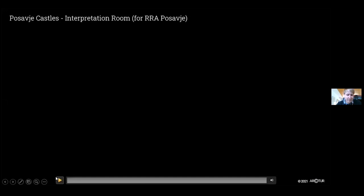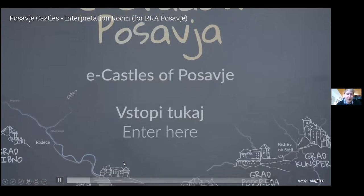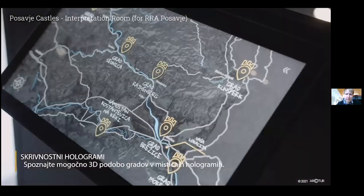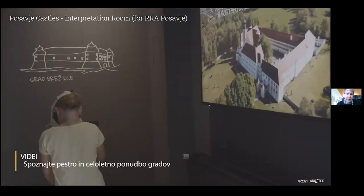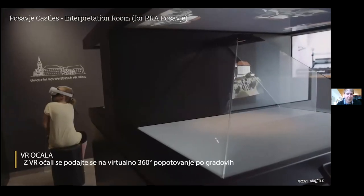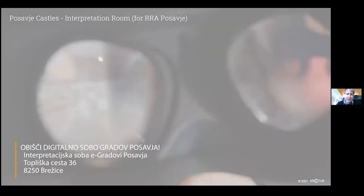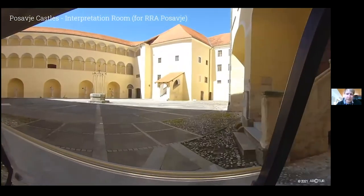I want to show you some video from that area, from the room. So basically in the room we have holograms, we have VR goggles through which users can move to these different castles. We have videos and all supported with textual explanation of what basically the visitors are doing.